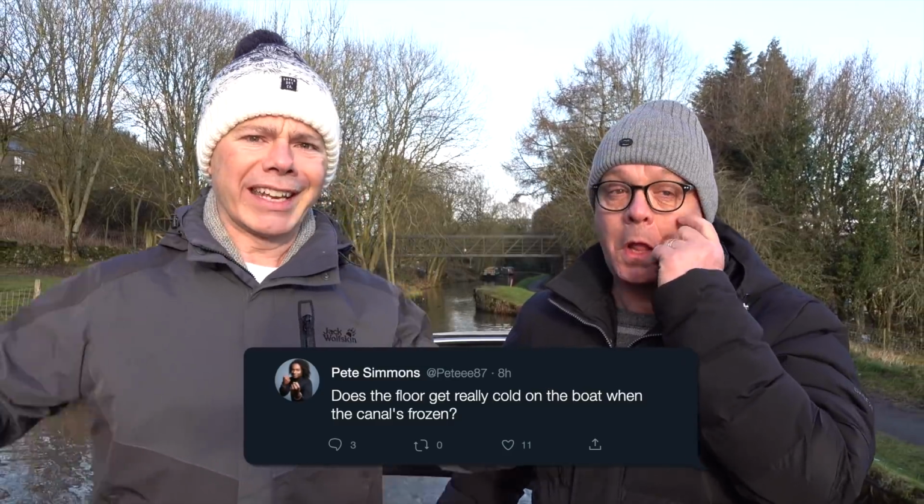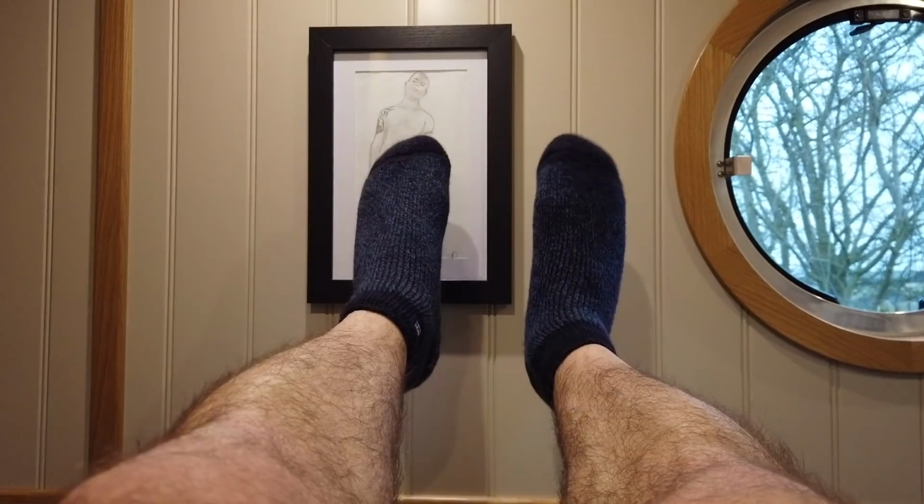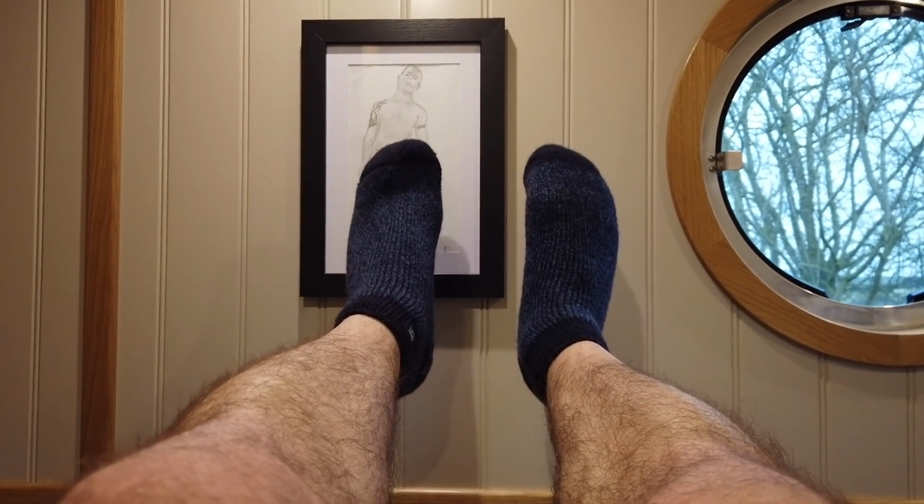Another question is, does the floor get really cold on the boat when the canal's frozen? Yes, it does, but I wouldn't say it gets any colder when the canal's frozen than when it's not frozen. Otis quite likes it, because he likes to lay by the stove for a bit, get warm, then he'll jump up with us for a cuddle for half an hour, and then he'll jump down and go to a cold part of the boat to cool down, like regulating his own body temperature. So he quite likes the difference in temperatures. We just wear heat holder socks. When it's really cold, I get cold feet, and I wear these heat holder socks that Sean bought me for Christmas, and they're quite cosy.